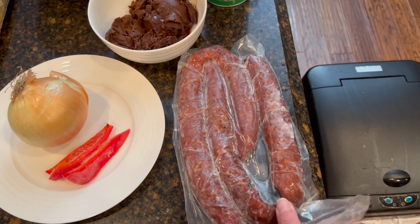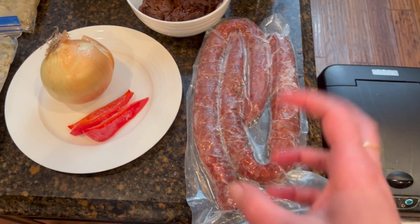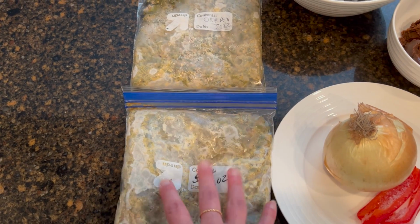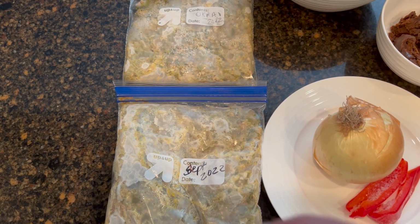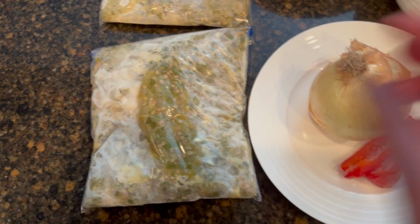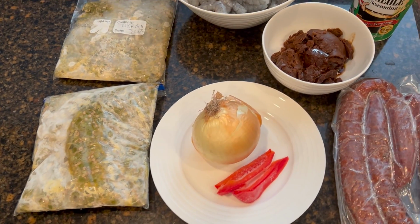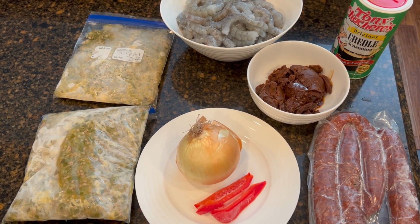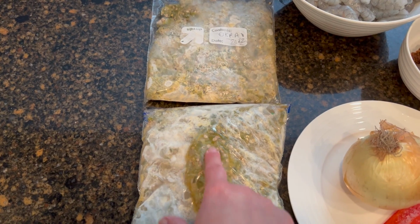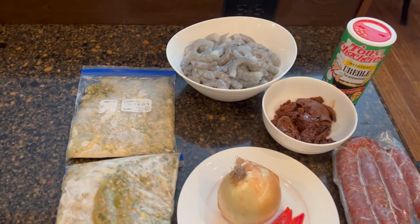We're only gonna use a small piece of this for the smoky flavor, Tony's, and 2 quarts of smothered okra. Now, if I was using store-bought sliced okra that has not been cooked down, I would also add a couple of capfuls of white vinegar to get the slime out of the gumbo. I don't like slime in my gumbo. Since this is smothered okra, the slime has already been cooked out of it.